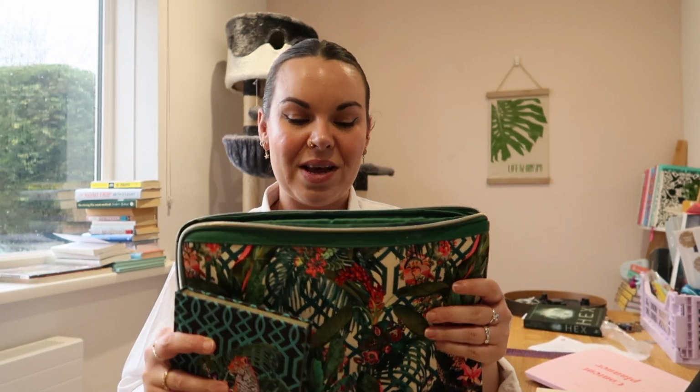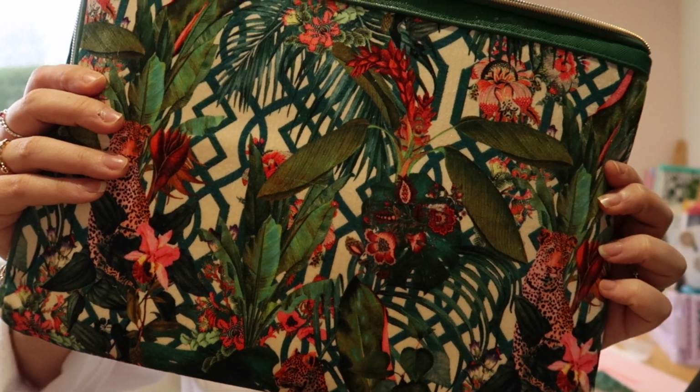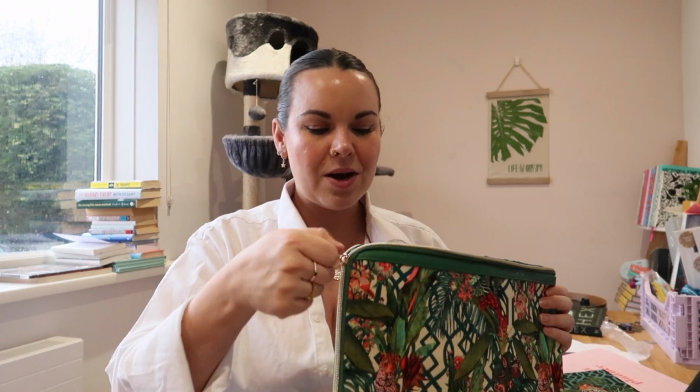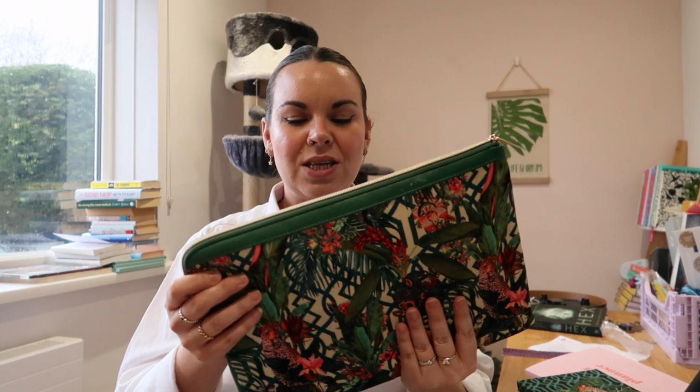I adore this. So this, in case you're wondering what the hell that is, is my laptop case, and the pattern is so pretty. I love those leopards on it. It zips up. It's all cushioned as well, so my laptop stays in there nice and secure. If I change my laptop, it suits different sizes, so if I went for something a bit smaller or a little bit larger, I was thinking about changing to a MacBook Air at some point this year.